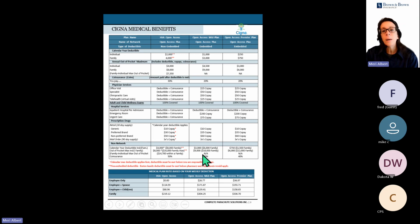The moment you step out of that Open Access Plus network, these buckets of money start over at zero. They're not combined. It is quite expensive to try to fill this out-of-network bucket and this in-network bucket of money. I will use myself as the non-example. When I was younger, I was on a PPO, with in- and out-of-network coverage.